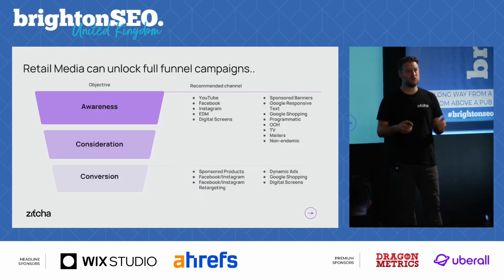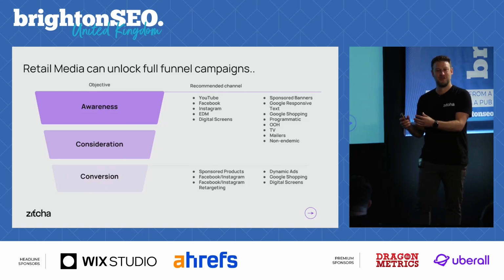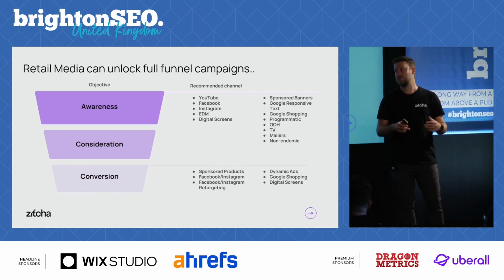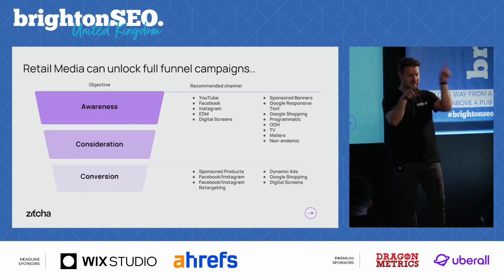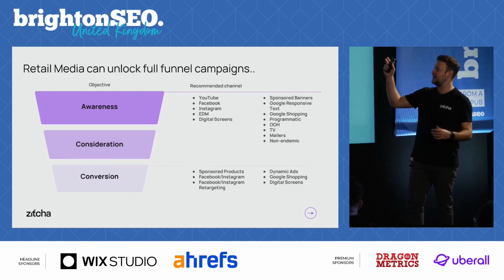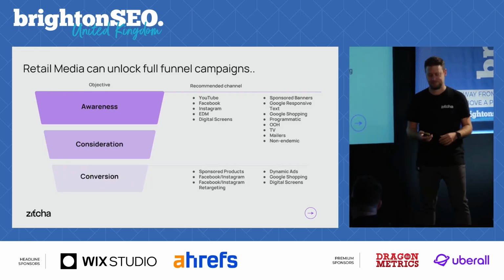So retail media can also help unlock full funnel campaigns. Obviously with that closed loop measurement and that point of purchase data, it often gets bucketed with the lower end of the funnel. But through the offsite, you can actually get quite a lot of awareness as well, and you can really feed the top end of the funnel. If you think back to that connected consumer journey slide, there are certain channels and certain ways of getting under the skin of the awareness and the consideration part, and then pushing them through to conversion.